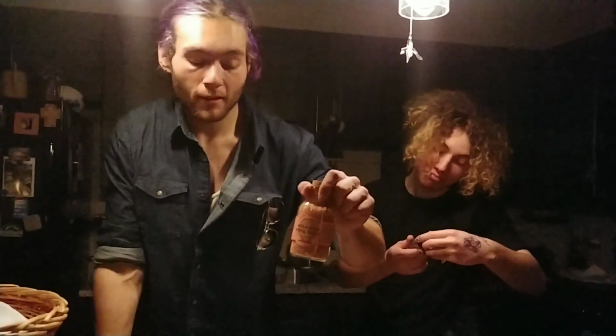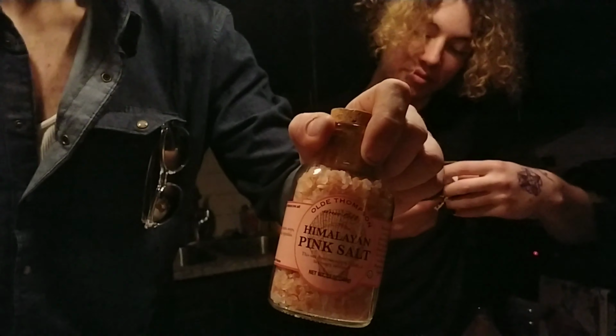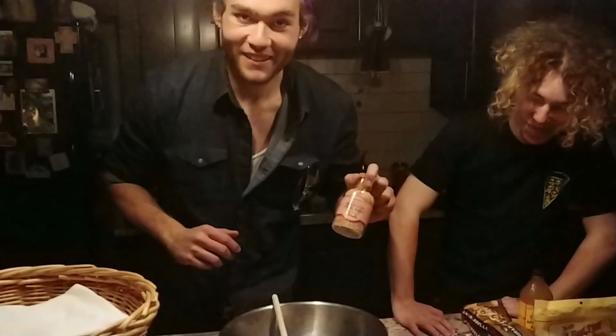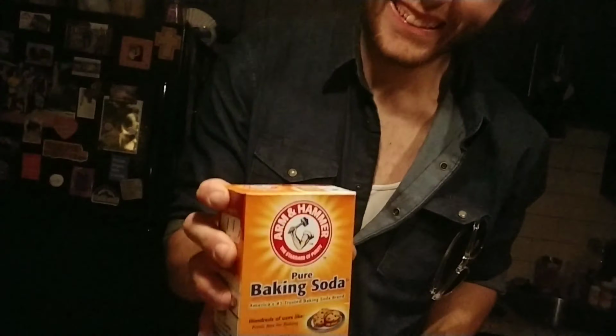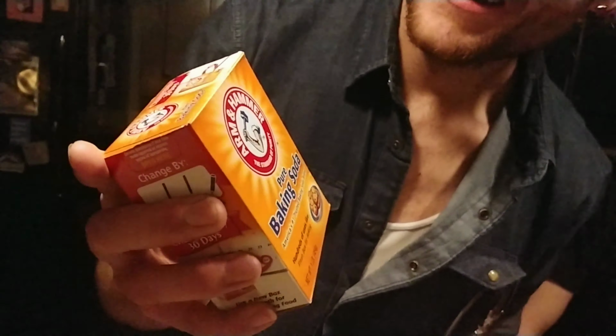Got some Himalayan salt. In the recipe it calls for sea salt, but Himalayan salt is the better salt. So if you ever need salt in a recipe, Himalayan salt is the way to go. And finally, the last ingredient is baking soda. Arm & Hammer is the way to go.